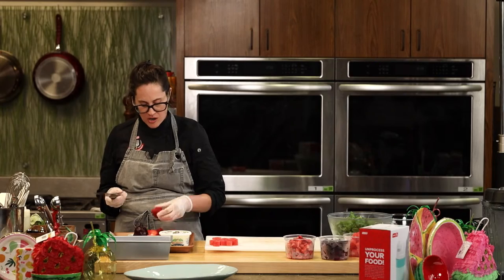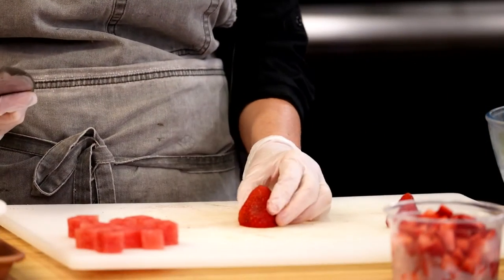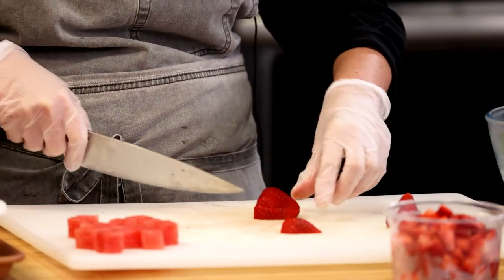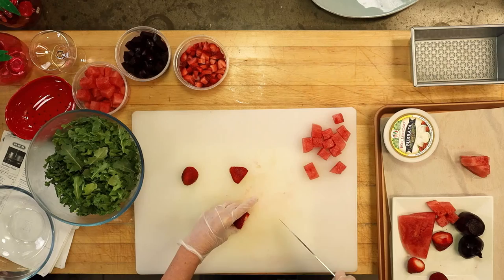For the strawberries, these red ripe strawberries, if you want to do a dice on a strawberry, you just do 3 or 4 cuts like that, depending on the strawberry. And then you turn them over, and you'll do the same going this way. Can y'all see that? Did y'all get a good view of that one?